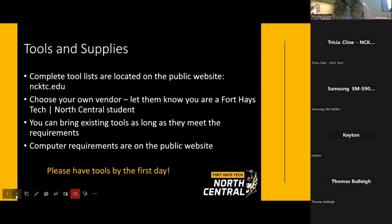So you can still go out to our public website. Go to the Academics tab and click on your program. There you'll see a complete tool list as well as vendors that have given us quotes or bids. Now, there is no requirement for you to use our selected vendors. Those are just people that we have partnered with who are sharing some maybe benefits or discounts to you as a student.